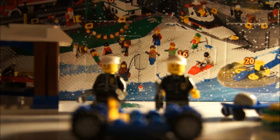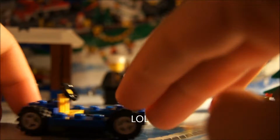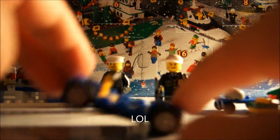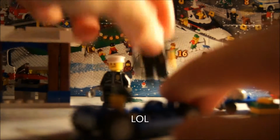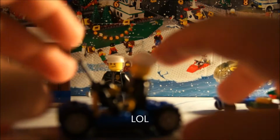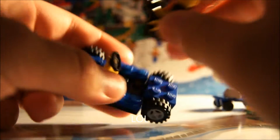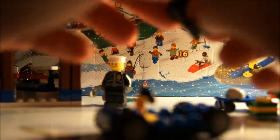Alright, so, looks like it's a little dinky car. It's really lame. It doesn't look like a police car to me. It's kind of a little dinky car. But I know there's probably other pieces that go on it on the next day, just like you built this in sections. But basically a little dinky car, and I like saying dinky, it's funny.